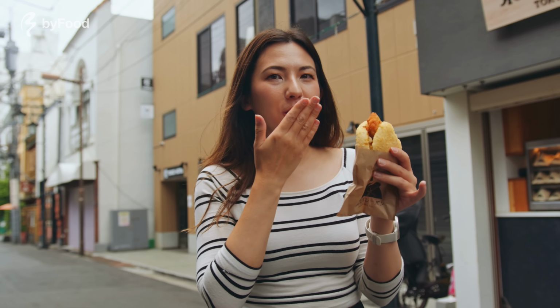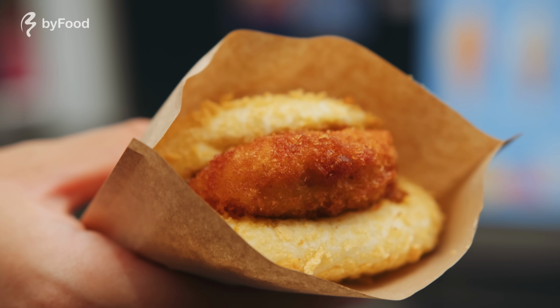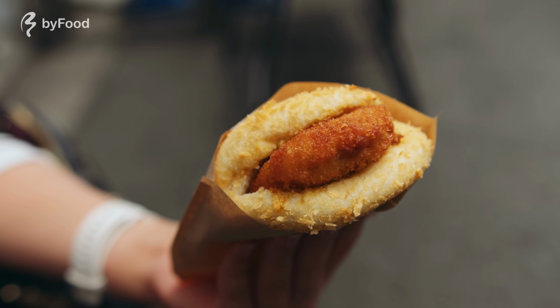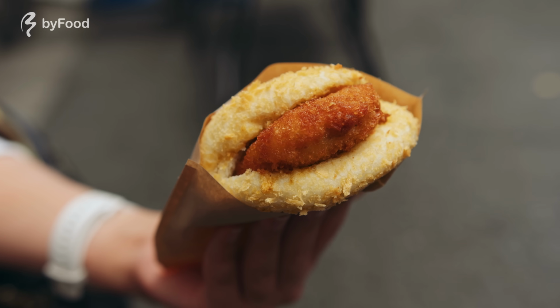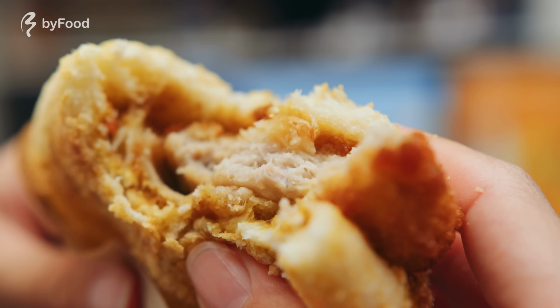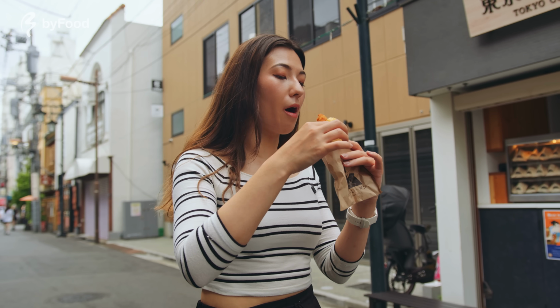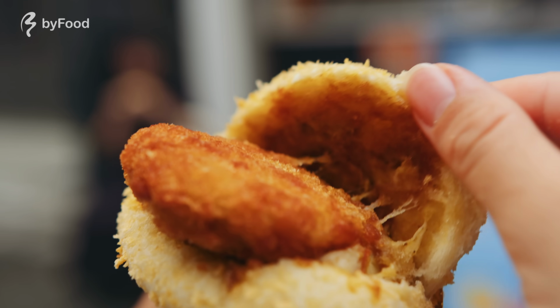That's really hearty. It feels like I'm eating a burger, with the amount of meatiness that's in there. There's two buns, and then one really thick, deep-fried meat cutlet patty with a little bit of cheese and a little bit of curry. I think maybe there might be more curry at the bottom. But yeah, it's mostly like a cutlet burger.